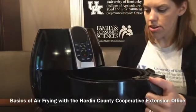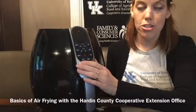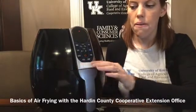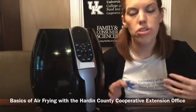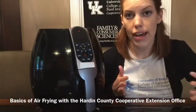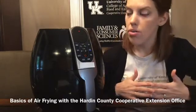Another thing to consider is, do you have the counter space? And so if you are the type of person that if it's sitting in a closet and you think, well, I'll just get it out when I need it, but you're an out of sight, out of mind type of person and you're never going to get it back out, then it may not be for you.